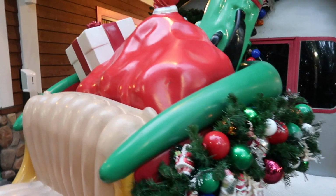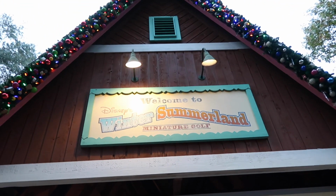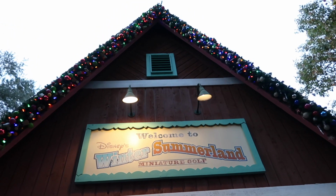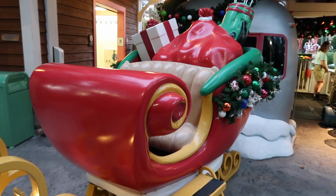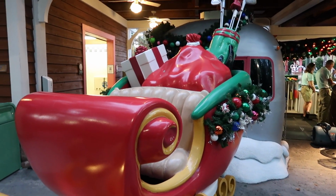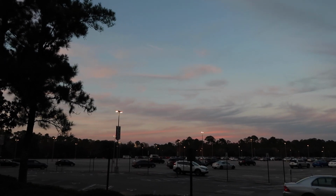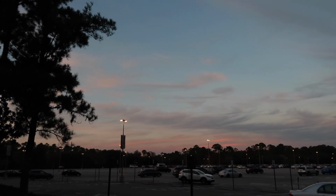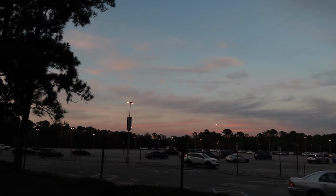Highly recommend. And there is a fun photo op spot right outside with this beautiful sleigh in front of the sign for Wintersummerland Miniature Golf. And all the lights do come on before sunset. So have a lot of fun with this photo shoot if you're coming here. But it's time to head out and have more fun elsewhere. And as we come out of Wintersummerland Mini Golf, there is another beautiful sunset this evening. Not quite as bright as the last Vlogmas had, but definitely check that out if you missed it. I'll have the other Vlogmases linked down below.